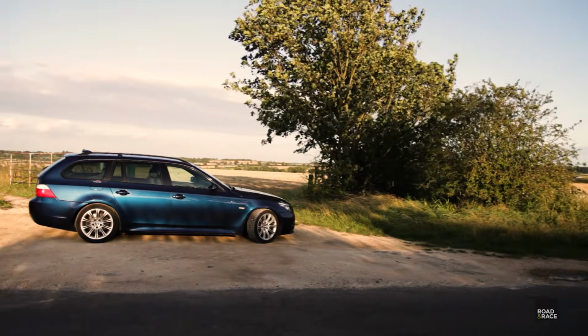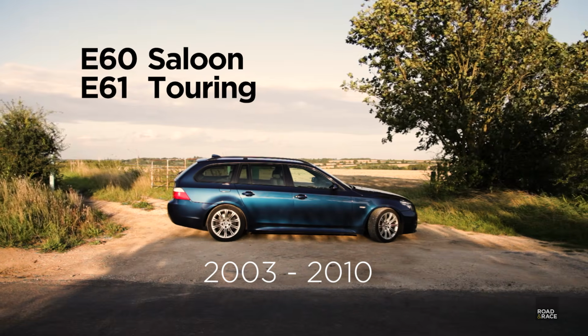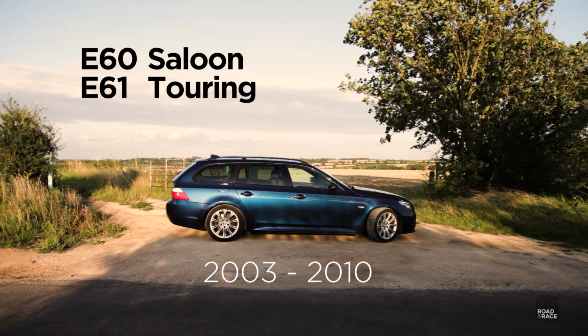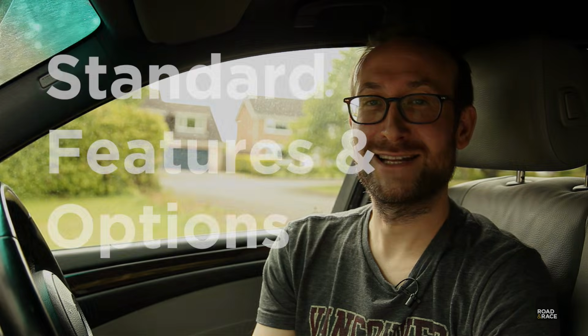This guide is based on the E60 E61 model 5 Series, but you may find some points useful if buying any BMW. Standard features and options. So let's talk about what features you get as standard on this Model 5 Series. You get the iDrive, Bluetooth phone, cruise control, heated wing mirrors, air conditioning, dimming rear view mirror, rain sensing wipers, and front and rear parking sensors.